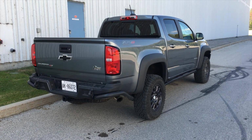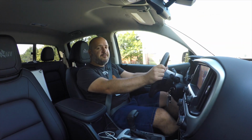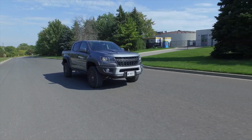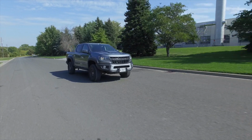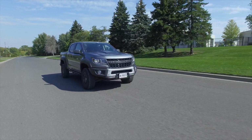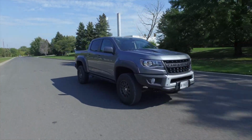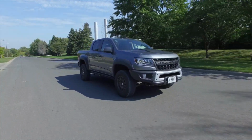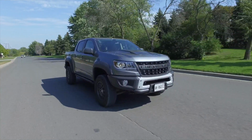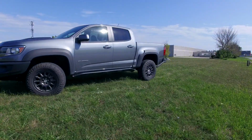One of my favorite features in the ZR2 are the Multimatic dampers. I understand they are firm, the ride is not the best, and they don't compare to a Raptor from Ford, whatever, but they do work very well, and ultimately they give the Colorado a lot of its off-road ability. You get front and rear differential lockers. You can put it in off-road mode, which locks the center. And then as long as the rear shock absorber mounts don't get stuck on anything, you're pretty much good to go. This thing is an off-road animal.